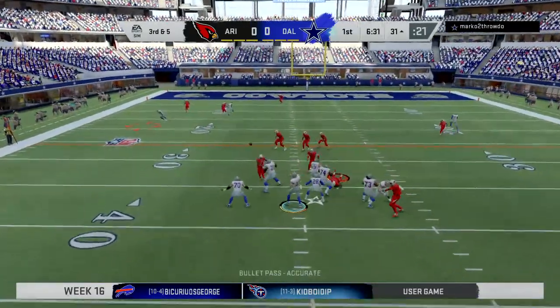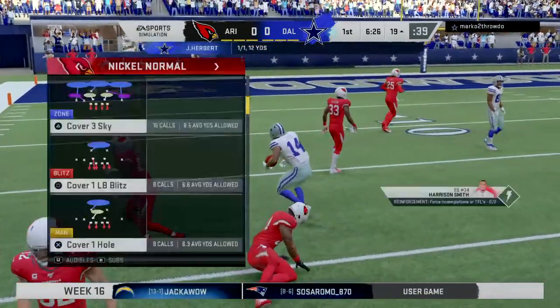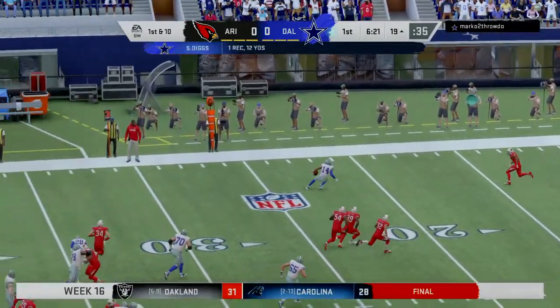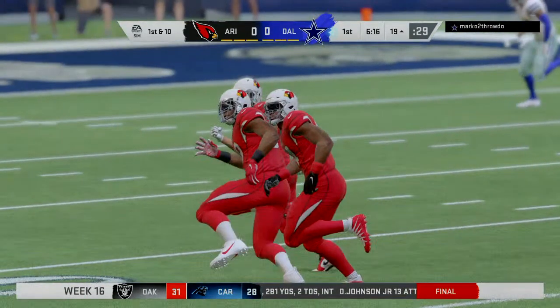From the gun, Herbert. And he's able to find Diggs. And inside the 20 before he's brought down. It's a gain of 12, and the Cowboys pick up the first. After getting that turnover on the first drive of the game, you'd hate to just stall out the momentum, go 3 and out. They're able to avoid that there.